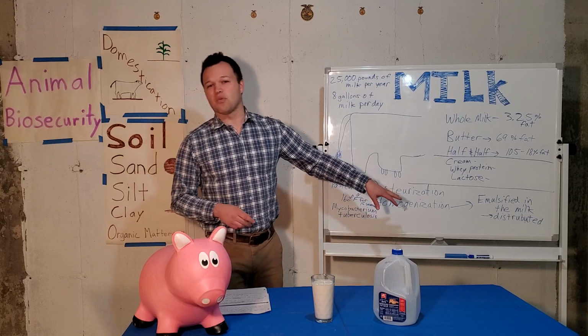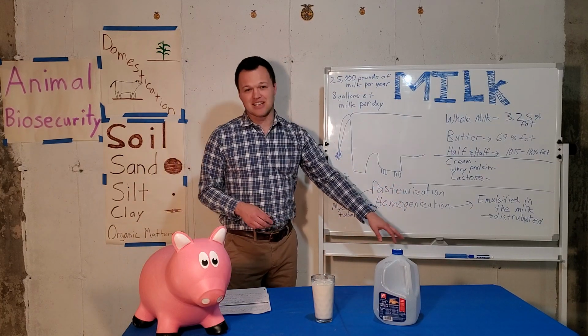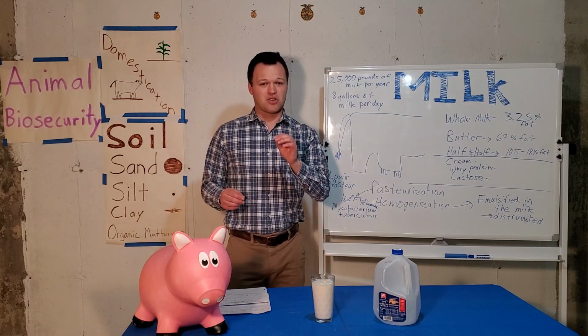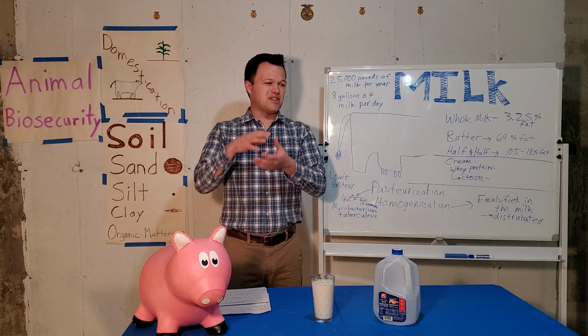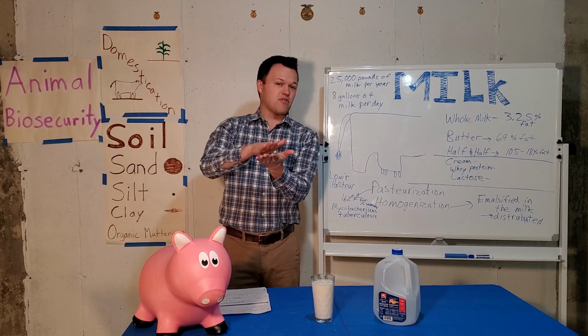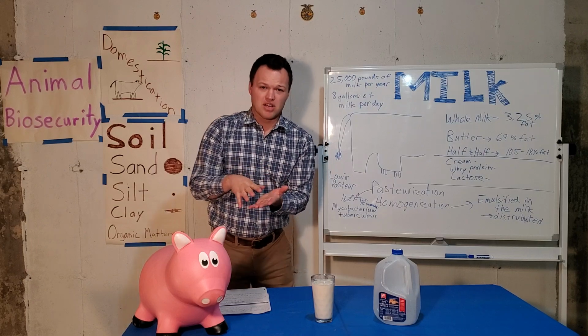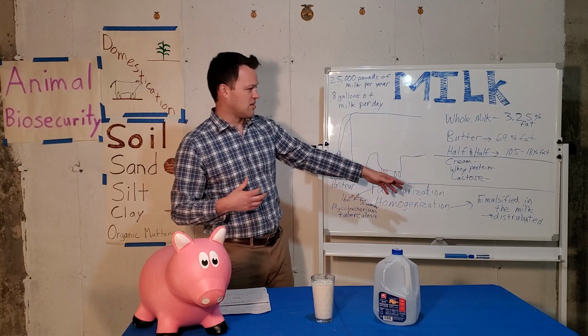And then the other thing that we do as a final product when we get our milk to drink is we want it homogenized. And all that means is the fat particles that are in the milk need to be dispersed evenly throughout the gallon of milk. It would not taste very good if we had our liquid portion of the milk and then the butterfat portion was just settled at the bottom. So all our milk is homogenized, meaning it's emulsified throughout the milk, okay?